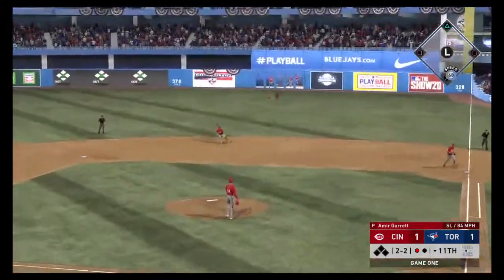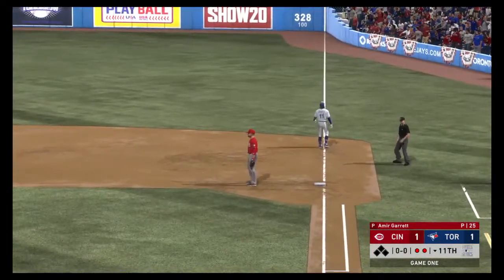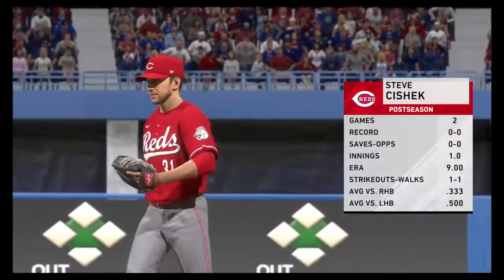Hit out towards second. On to first, and there are 2 down. Steve Cishek, a right-hander standing 6'6", will take over pitching duties here.